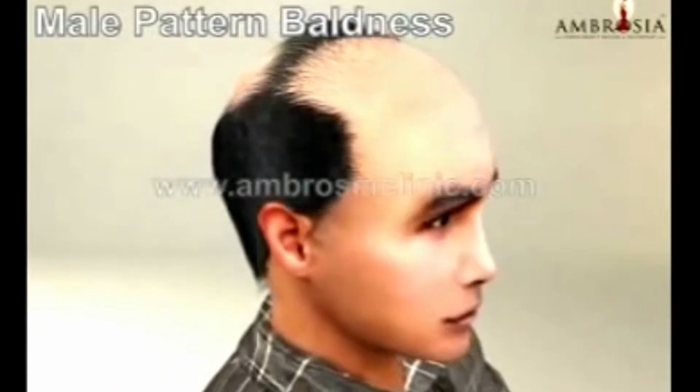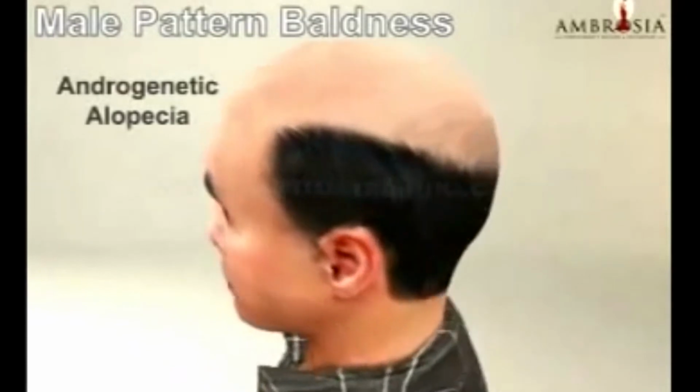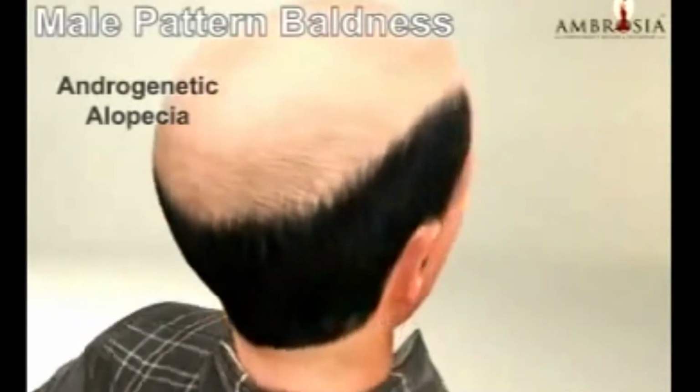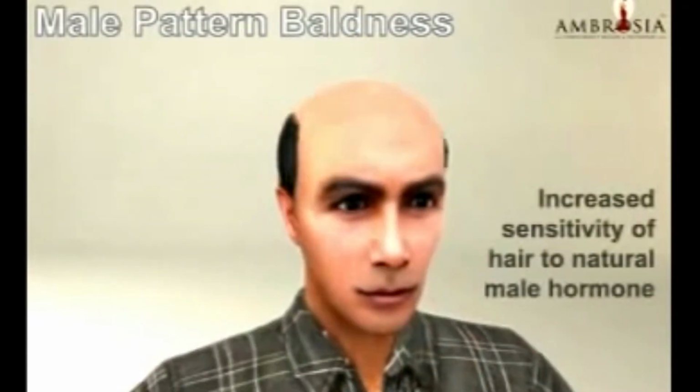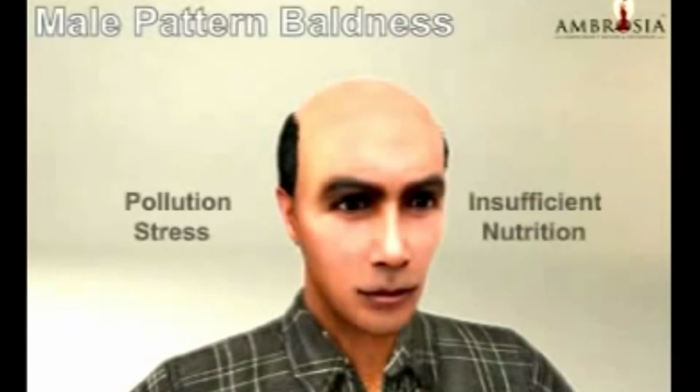Male pattern baldness is also called androgenetic alopecia. Hair loss pattern is often genetic, and hair fall happens because of increased sensitivity of hair to natural male hormone, androgens. Other factors like pollution, stress, and insufficient nutrition also play an important role.